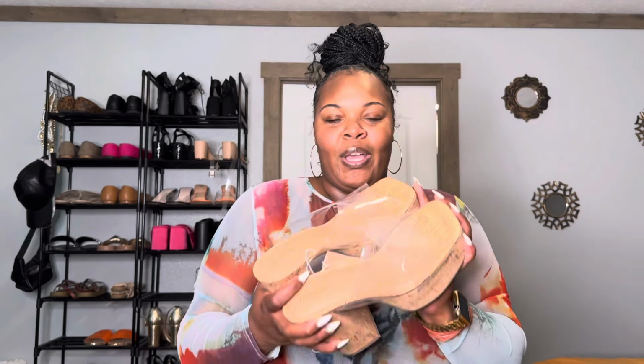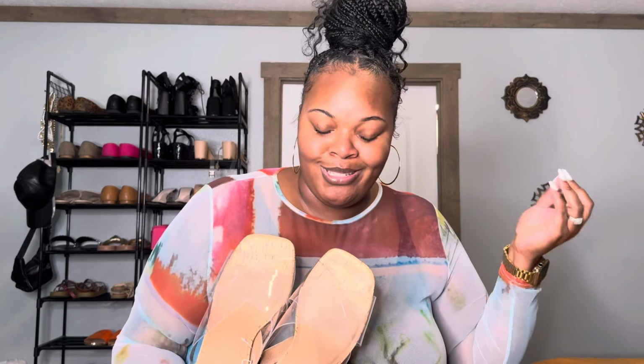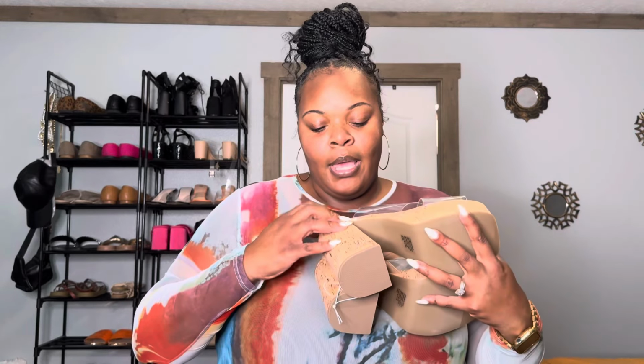Tell me what y'all think about these, and I'm gonna have them linked, y'all. If you're a girl like me and you wear a size 11 wide, or any size in a wide width, and you need cute shoes this summer, hit Torrid up because these are so cute. And y'all, they have like gold in the wood, and I think they're so cute. I'm a gold girl and I love this.